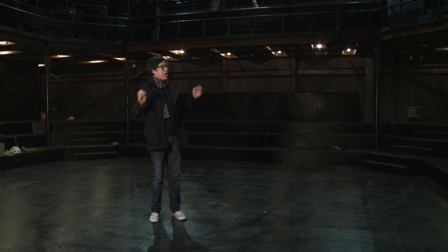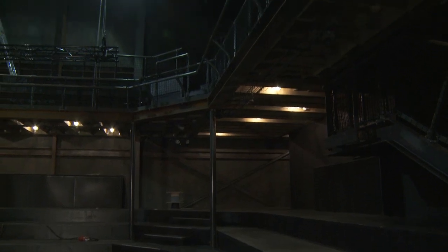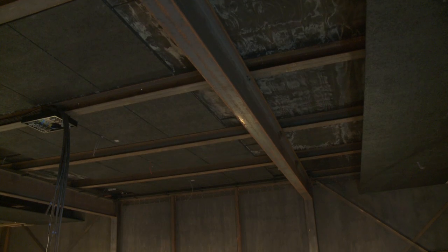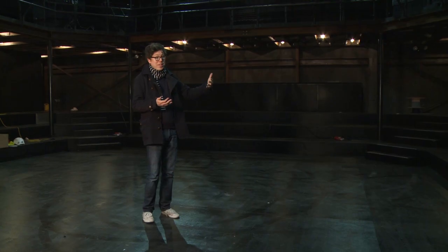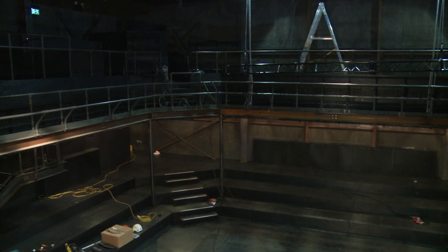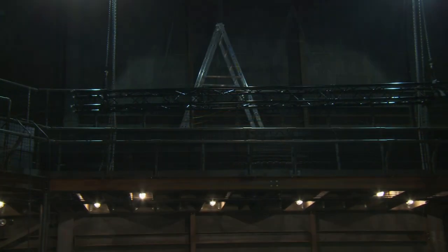So here I'm standing in the middle of the stage area for the Shed. The thing that makes the Shed a really unique space for the National is that it's much more intimate, much more stripped back. It's a much rawer space than the other theatres. I think the proximity of the audience to the performers is going to lead to a really exciting atmosphere and make a kind of theatre which is really immediate, visceral, memorable theatre.